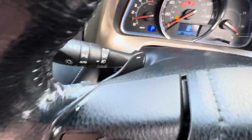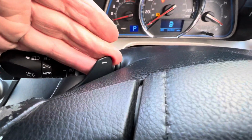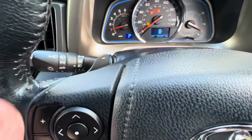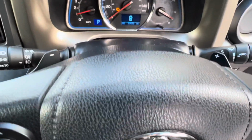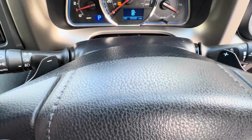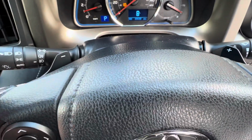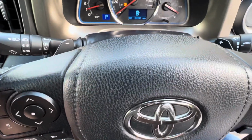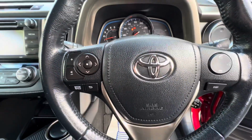One more thing on the dash here, your minus and your plus. These are your F1 style flappy paddles. If you want to drive this car as a manual, you can. Again, the only time you might want to do that is if you need more control. So most of the time you're going to drive this as a D, but if you are stuck in mud or something, you might want to drive it and just flick through gradually on the gears there.